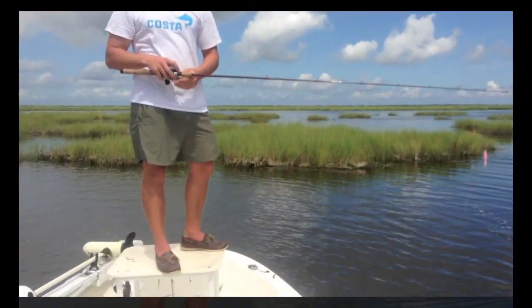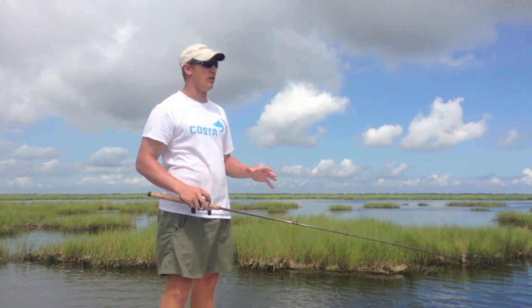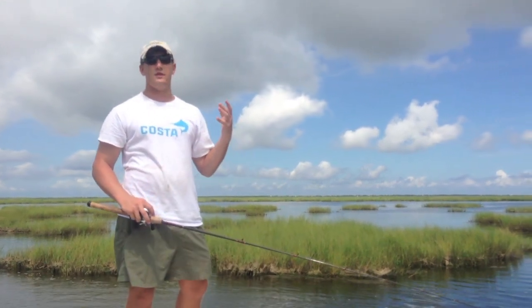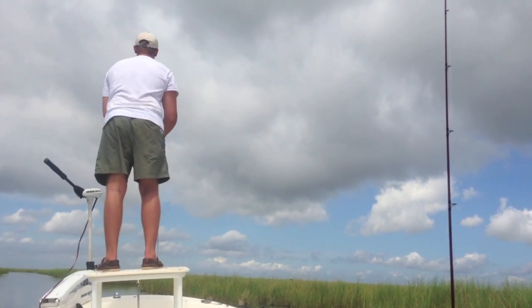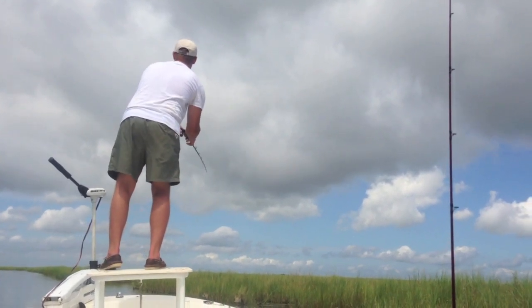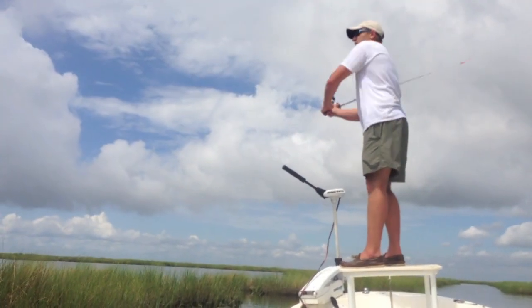Whenever you're sight fishing, the main thing you need to do is get yourself elevated up on some type of platform, whether you get an ice chest or a casting platform like I'm on right now. The main key is getting yourself elevated. You need to be able to see these fish so you can make accurate, well-placed casts on them.